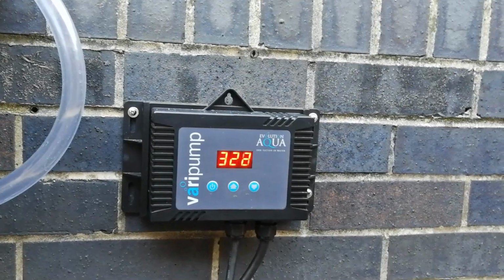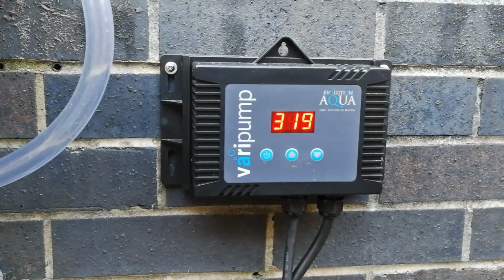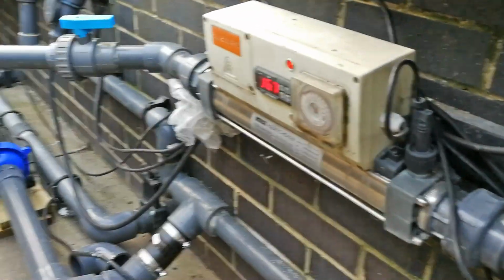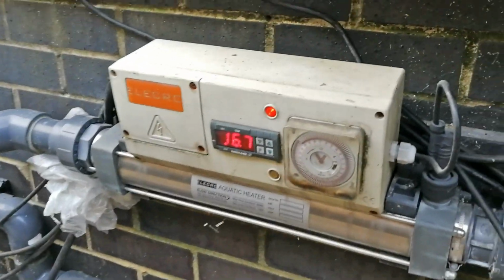The previous pump that we used was a 400 watt pump. Quite a bit of air, I think, in the system there. Heater's on, nearly 17 degrees.